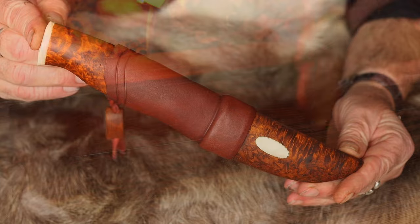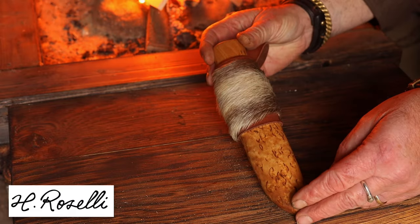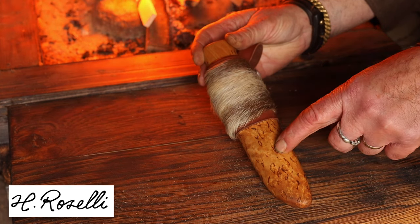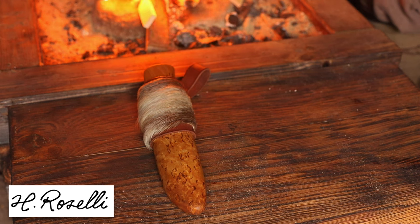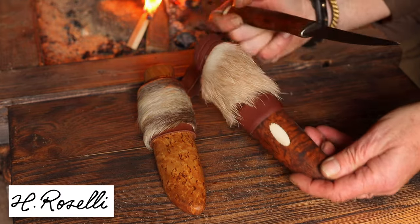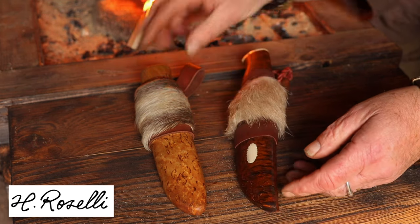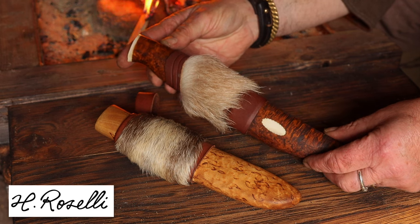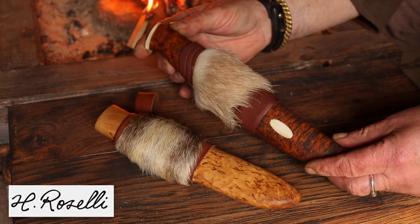You can see here my other knife from Roselli. I love this, and one of the things I like about this knife, besides that it has a sheath of curly birch and leather, is also the reindeer fur that it's on. So I customized my little Roselli a little bit and made it like this. And I think it looks cool. I put a little bit of reindeer fur on the sheath. So now you can see they look a little bit alike. I like that, and I hope Roselli accepts that I customized this awesome knife. This tells me that it is my personal knife now.